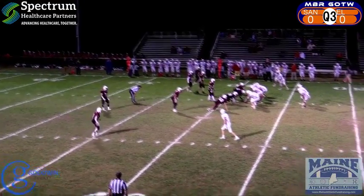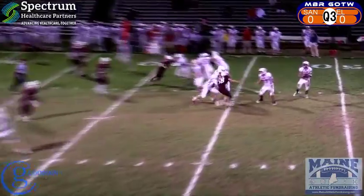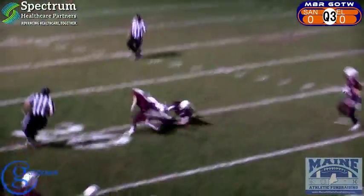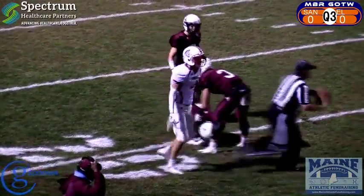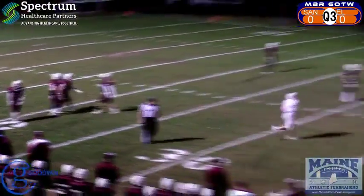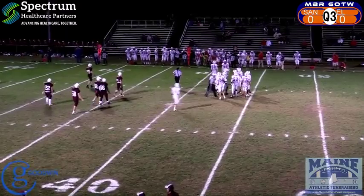So here we go. Levine, second and long. He's going to drop back, a fake. Oh, the hitch and go again. Oh, nice play right there. Hamill again comes across and breaks it up. Big play by Hamill. That Ricky Cody almost got it. Boy, he did the old hitch and go.